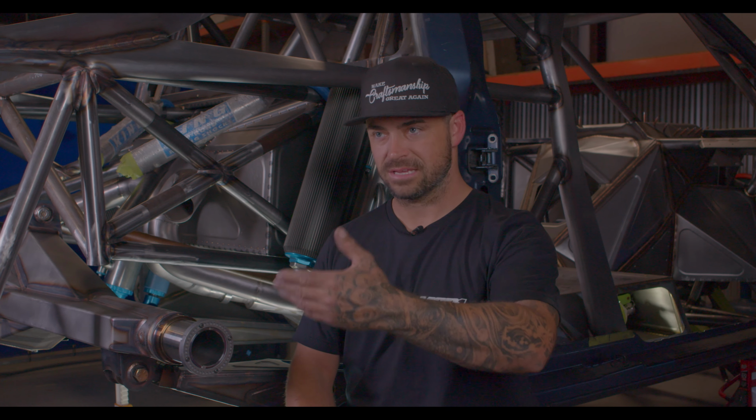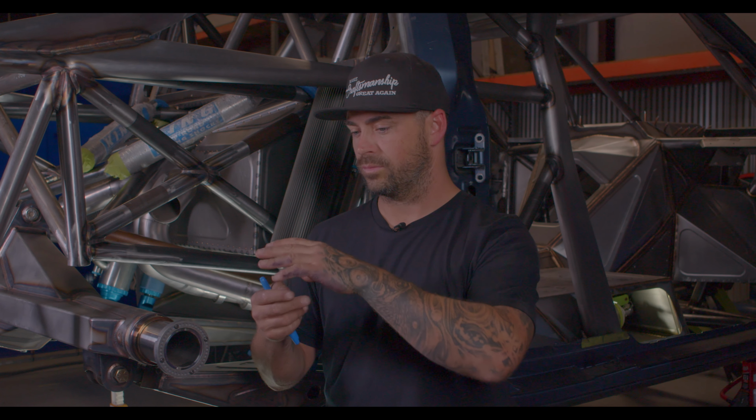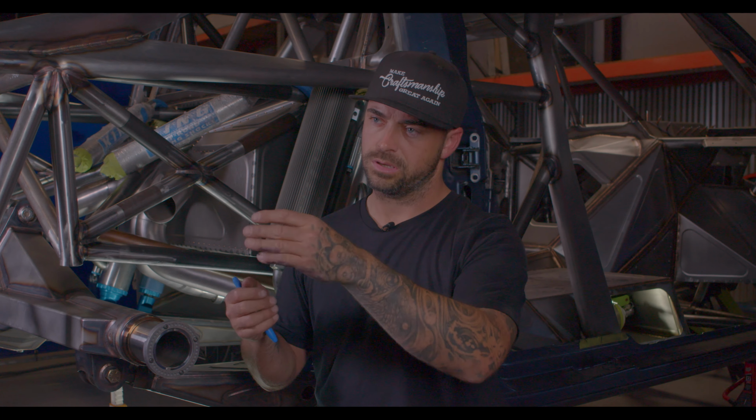Something that always stands out with a Tubeworks housing when I see them is the welds. Not just the color of them, but the quality and how consistent everything is. It's near perfect every single time, everywhere you look on that axle housing.